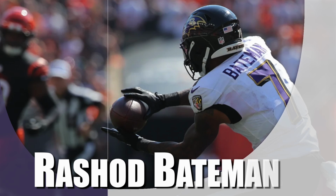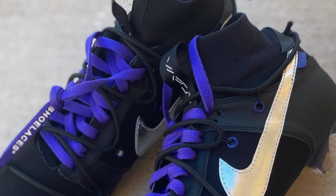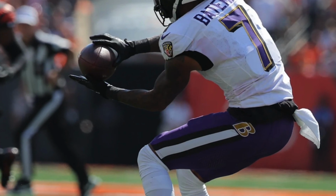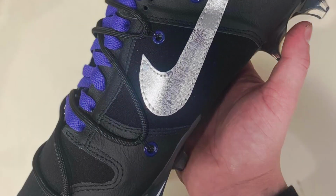Up next, we have a guy who's been on here constantly, Rashod Bateman of the Baltimore Ravens. This time he was in a pair of customs inspired by the Off-White Nike Dunk Low Lot 50. These have that classic Off-White look, and the black and purple of course was perfect to match with the Ravens, and just a really good look overall.